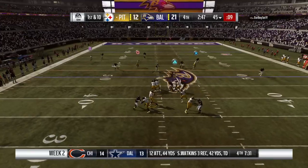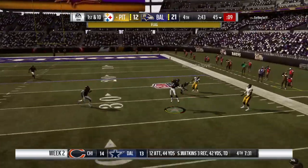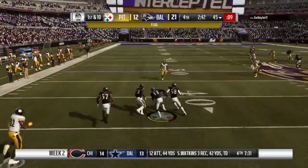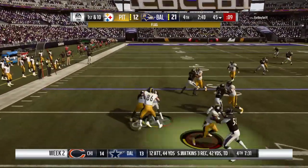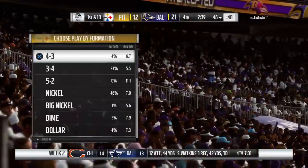From the gun, here's Luck. He shakes him off. Being chased out left. Buying time, and this is intercepted, and that should do it. Adrian Amos with a pick, and he's going to be taken down here with a penalty flag on the field.